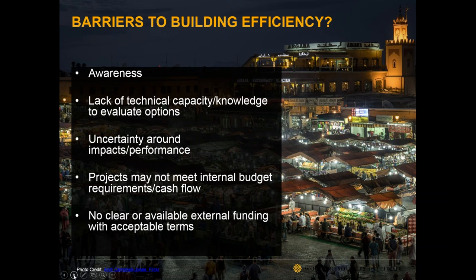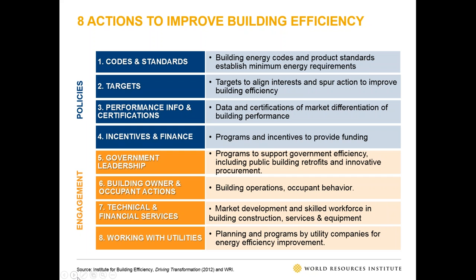So WRI, along with many partners, wrote a revision of a book that Johnson Controls had published early on, focusing on the opportunities and eight actions that urban leaders could take to build environmental building efficiency standards and to focus on the city level implementation, which I'm going to talk a little bit about. And this harkens up to Sarah's comments, specifically around the link between subnational and national.